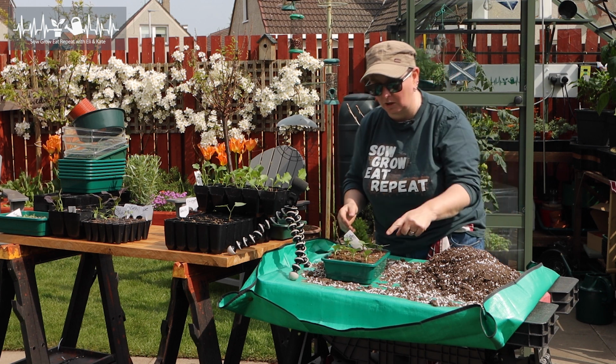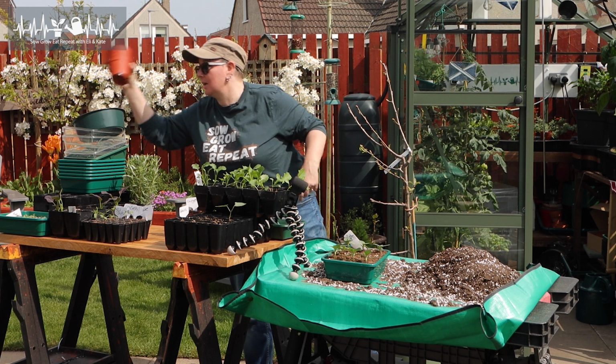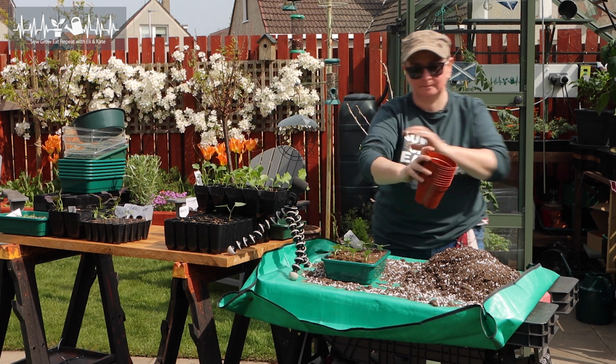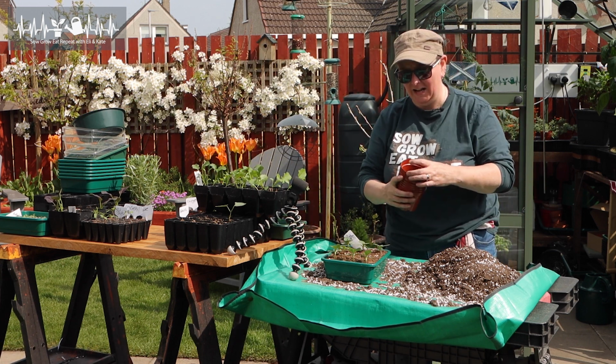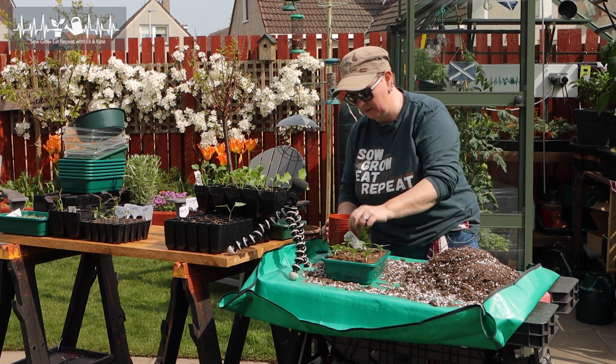So these are going to get put into their own little pots because sunflowers grow fast. So I want to give them lots of space, and once they fill this pot is when I will put them out in the garden.